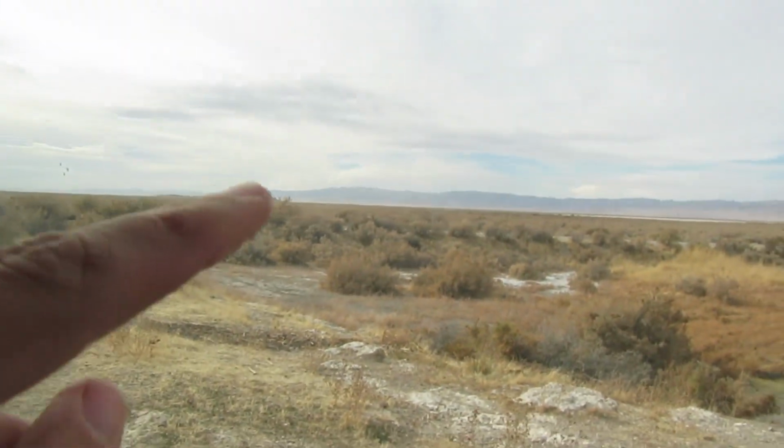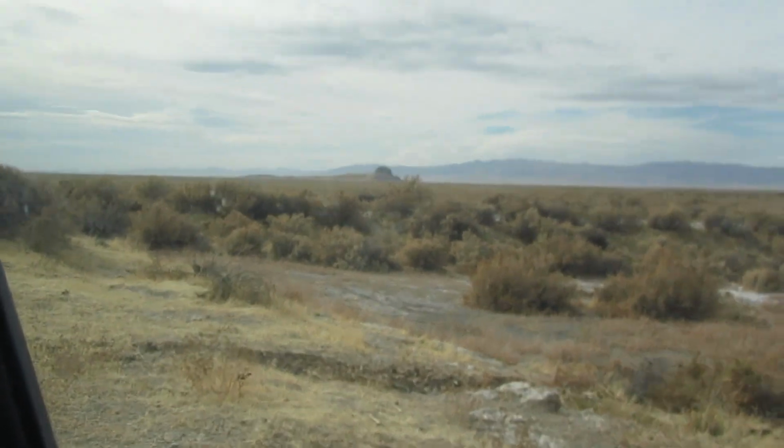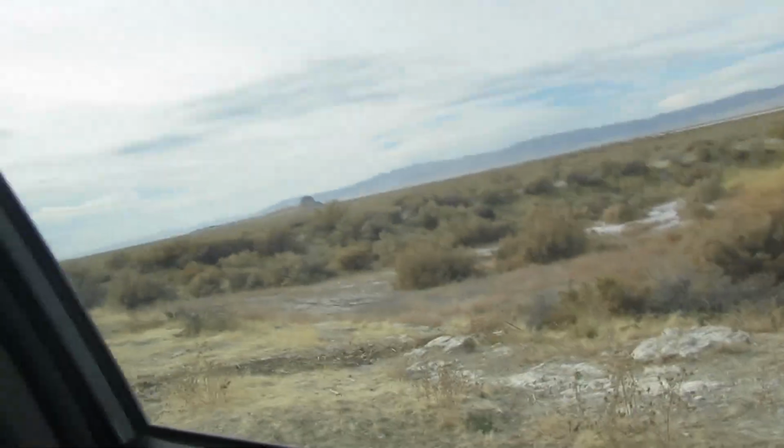There's a rock formation out here. It's called Lone Rock. I've actually been out there before. I'm not going to go out there on this trip. I think that used to be called Pilot Rock. It's called Lone Rock now, but back in the day, that was a well-known landmark on the wagon trail that came through this area.